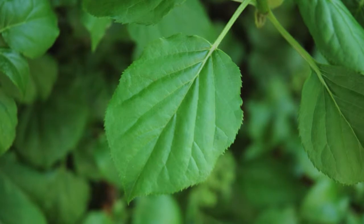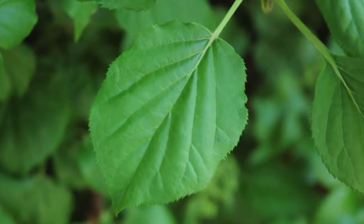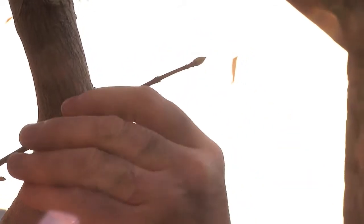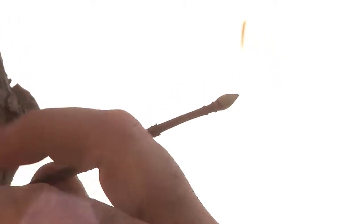But when it does flower, it has fairly large shiny green leaves, and then these plump buds on the end, they are going to be where this large corymb of white flower emerges, and a typical hydrangea flower.